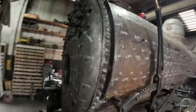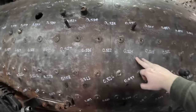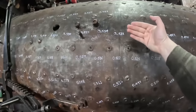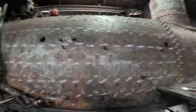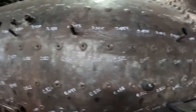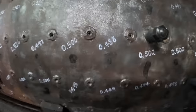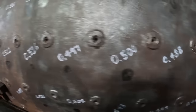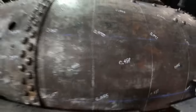All right, you can see as we walk down the boiler, this is the bare boiler. You don't actually tend to see this. It's usually got insulation or lagging and then a jacket over it. And there's also usually cab and things here in the way too. But anyway, you can see that we've got all these different numbers written down. And that is the thickness of the boiler barrel at each of those locations in thousandths of an inch. So that's 0.490, 490 thousandths of an inch, just a little bit less than a half inch.